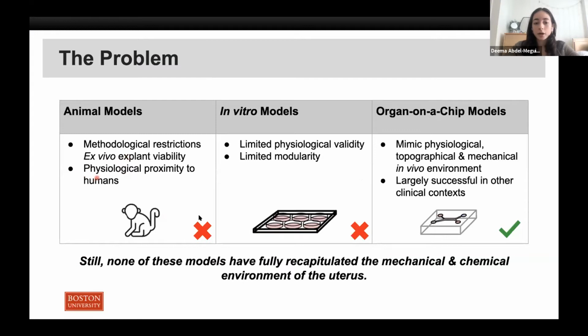Next, in vitro models are a great way to get around the aforementioned limitations. Essentially, these consist of glass or plastic compartments and dishes with cell cultures in them that are used to study certain phenomena outside of an organism. But these too have limited physiological validity, and tests capture only a few parts of the environment in vivo, or in the body of the organism. And finally, organ-on-a-chips in general do an incredible job of mimicking the in vivo physiological environments, and they've been largely successful in other clinical contexts. However, existing uterine models still lack the ability to fully recapitulate the microenvironment of the uterus, and they're missing key microenvironmental factors, or as we call them, cues.